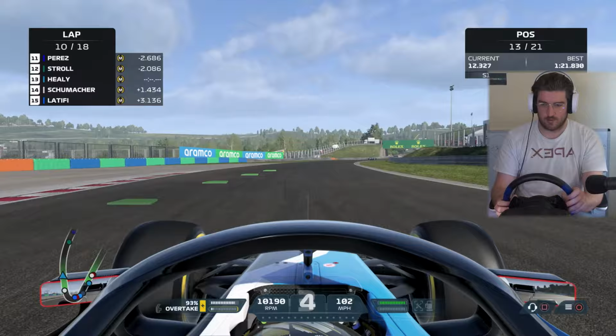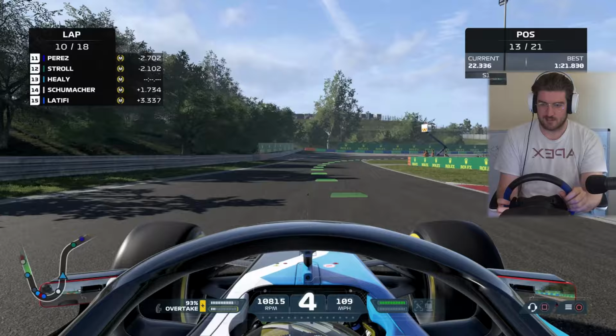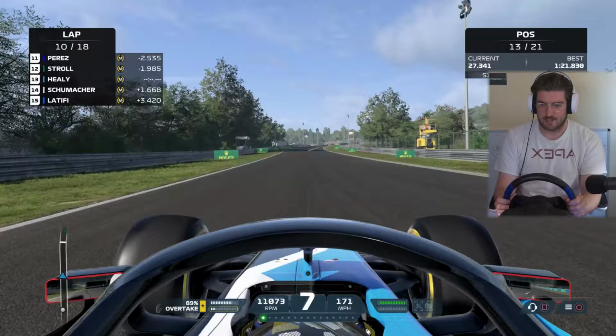Does it give you a prompt or something when you're within 1 second of the person ahead and you have DRS, or do you just have to press the button for it? Is there something to tell you to use it, or do you just know when to use it? You know what I mean? Because I usually have it on automatic. I'm kind of just confused on what it does.